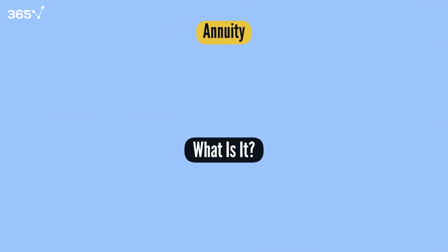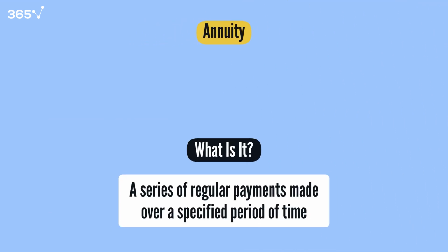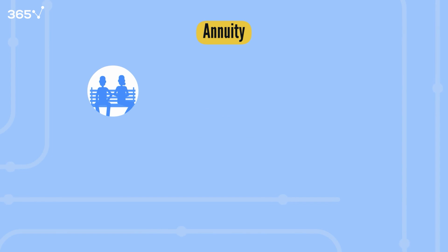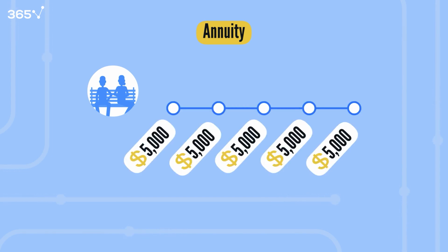Finally, let's differentiate annuity and perpetuity. An annuity is a series of equal payments made at regular intervals over a specified period. Common examples include retirement pensions, mortgage payments, or insurance payouts. For instance, a retirement plan that pays you $5,000 annually for 20 years is an annuity.